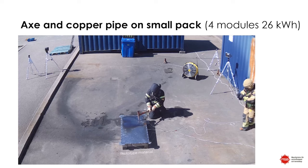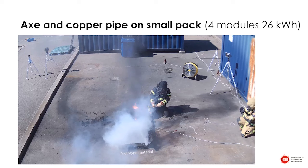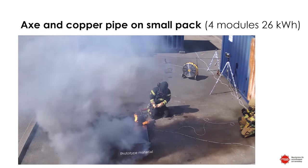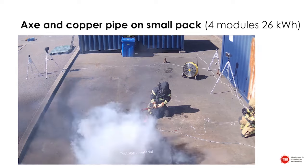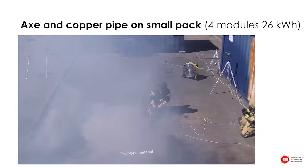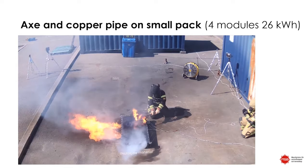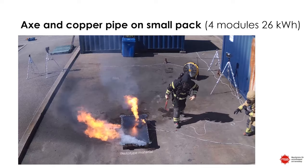And here you see, I thought I was going to hit a cell that was already burnt from the thermal imaging image. But it turned out there was an unburnt cell, but it's no big deal. We hit the cell, we got some flames, and it's a very controlled situation, I would say, in this case. Making the hole bigger so we can get the hose into the battery pack.